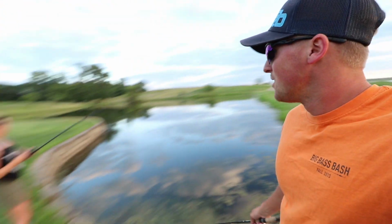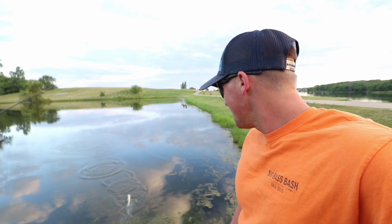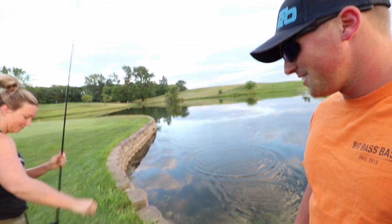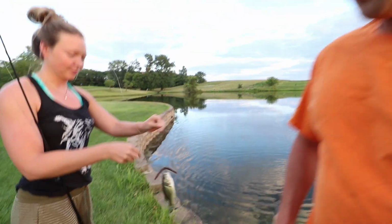Oh, she's hooked up. Look at that. Doing my intro, first cast of the day. Not a giant. Good job, babe. Thanks. Look at that, guys. On the Senko. That's awesome. We're gonna catch some good fish today.